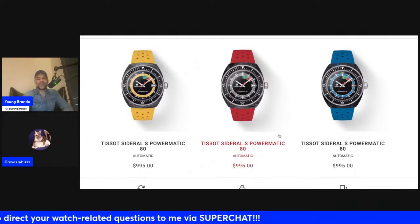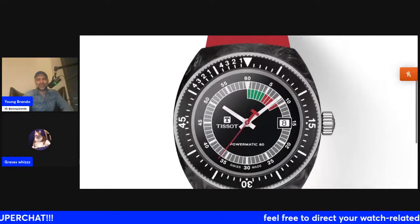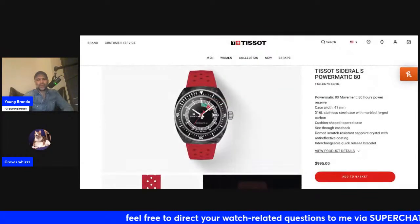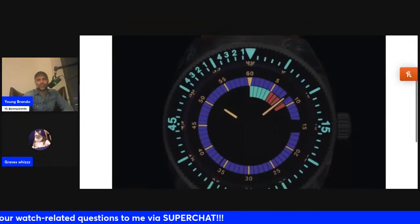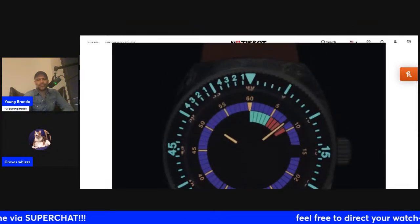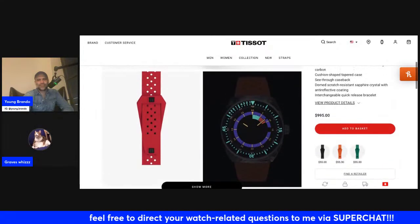I don't know. I kind of like the red one, honestly, and I'm not even kidding. I think it's an interesting design. I love the barrel shape. I also like the way it's loomed. All right, I'll admit the lume is very interesting.